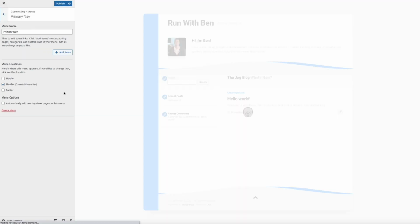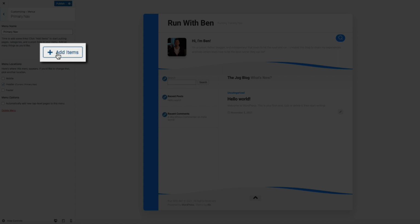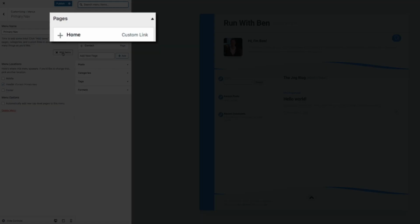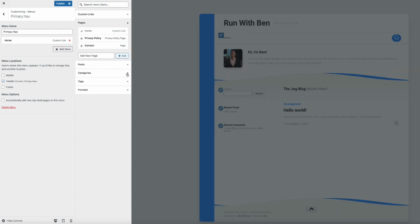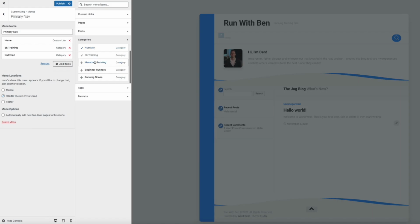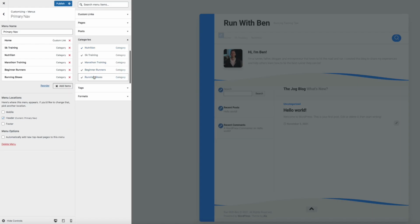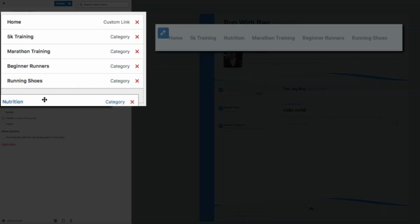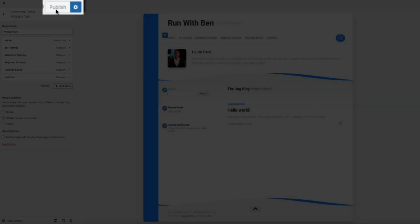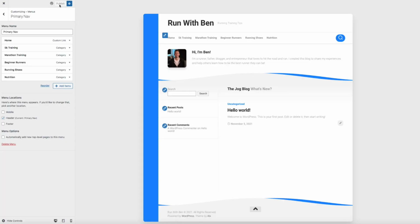Next, it's time to build out the menu. So click the Add Items button, and the first menu item will be our home link. So under the Pages section, select the Home Custom Link. Then the rest of the menu items will be categories. So open the Categories tab and select all of the categories that we created a few moments ago. Then you can situate the menu items by dragging and dropping them here if you'd like. That's pretty cool and convenient. And then when you're ready, click the Publish button, and you now have a primary navigation menu.